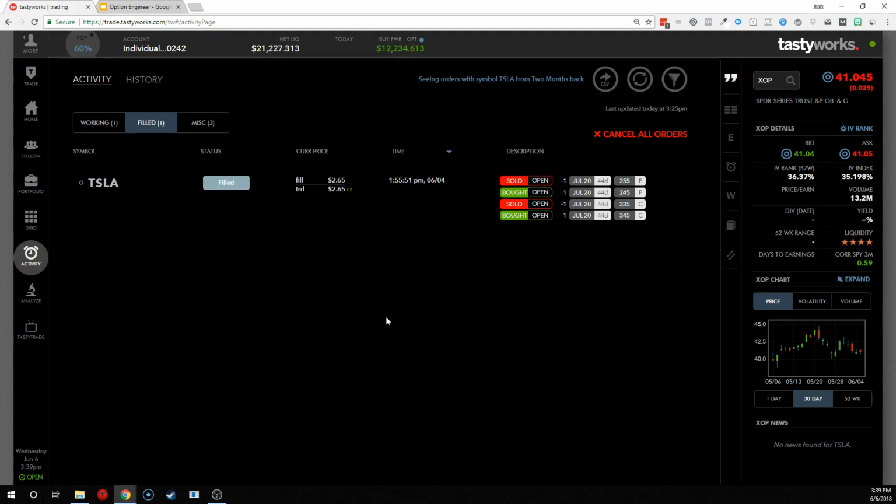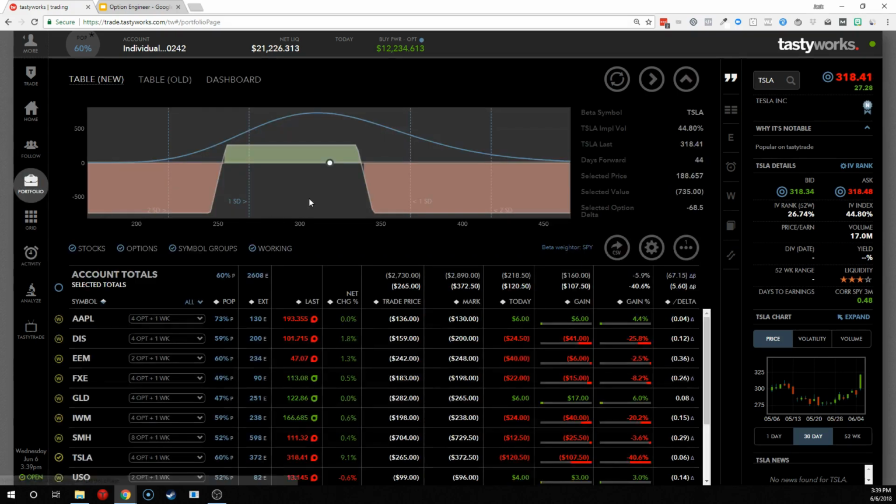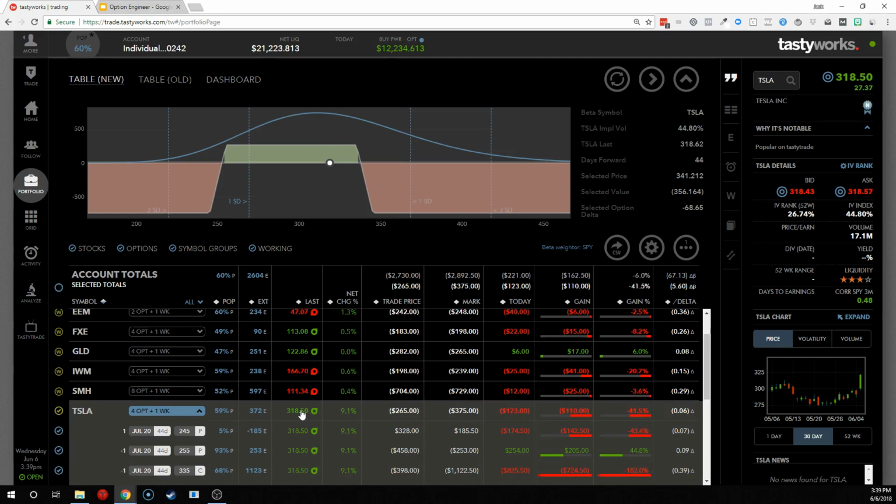Oh boy. So I placed Tesla, honestly, just 2 days ago, and I placed a very neutral iron condor in that position. But as I look at it now, almost already in 2 days, my short call side is being tested. It means the position is just rallying like a monster at 9% today.